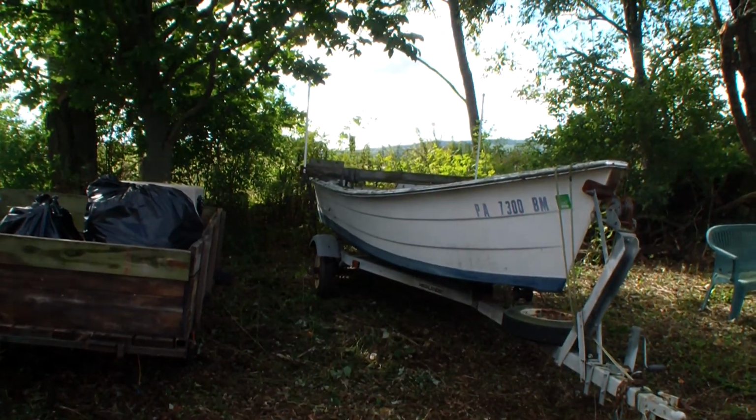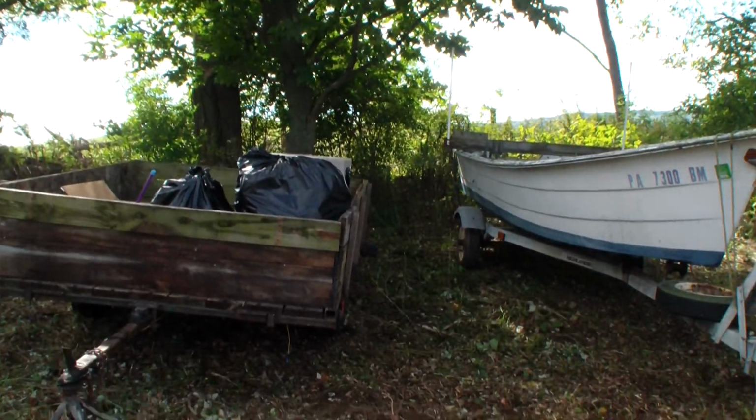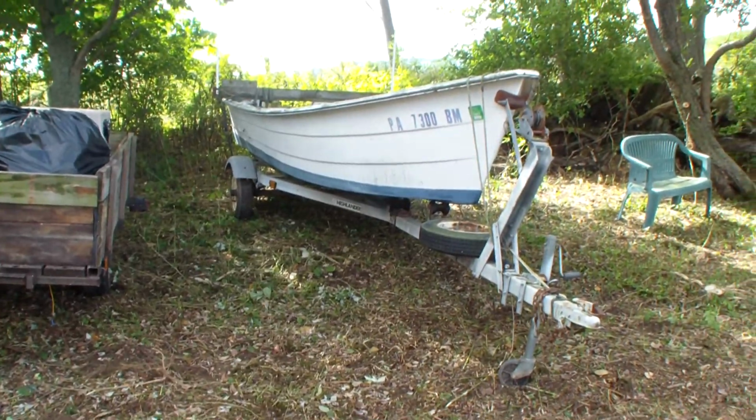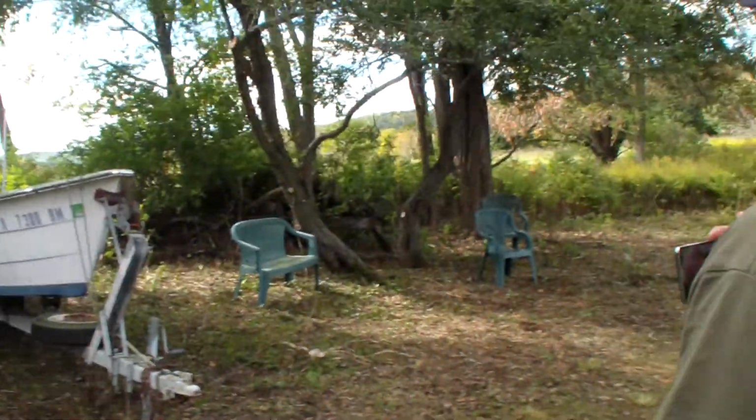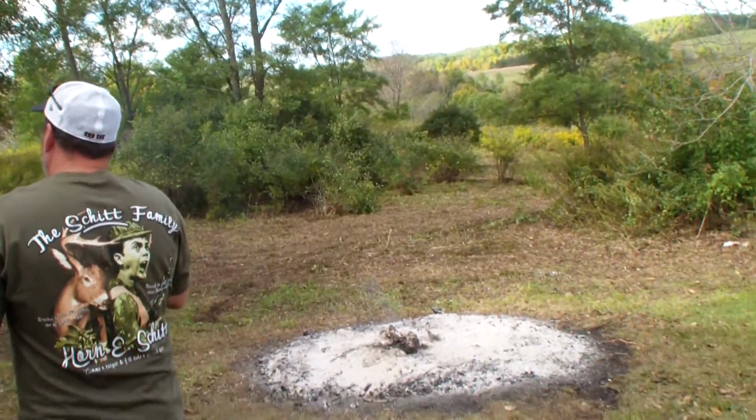So trying to, already got my feelers out for this with the gentleman that lent me the brush hog, to see if he can maybe get in touch with some Amish folks to barter the roof to be done.